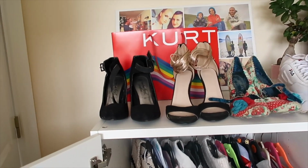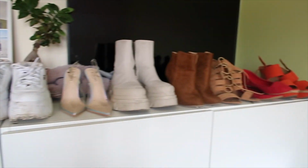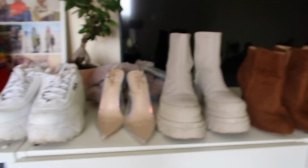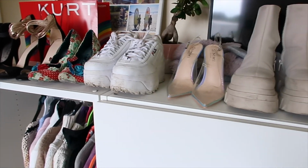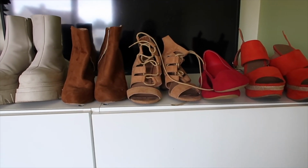Okay, so these are just some of my shoes that were in the first wardrobe. So I'm going to probably keep them all, to be honest, and well used. So we're going to keep all of these shoes. I just don't know where to put them for now.